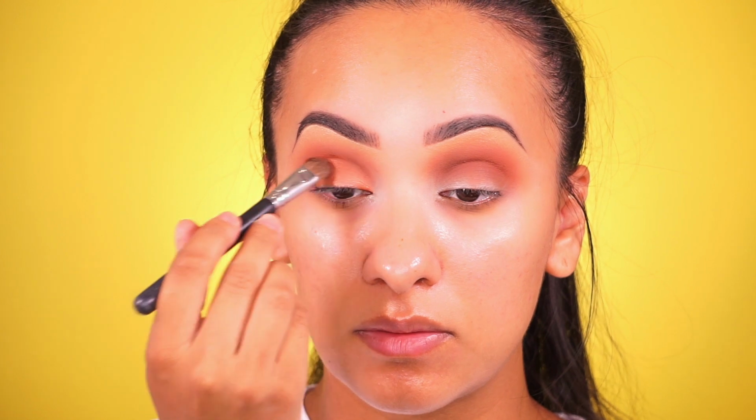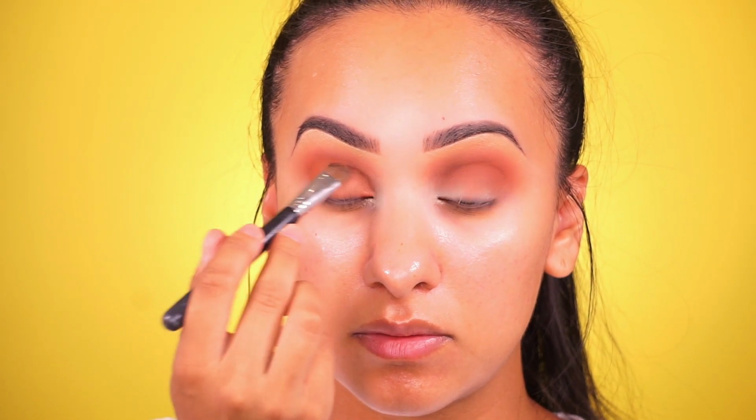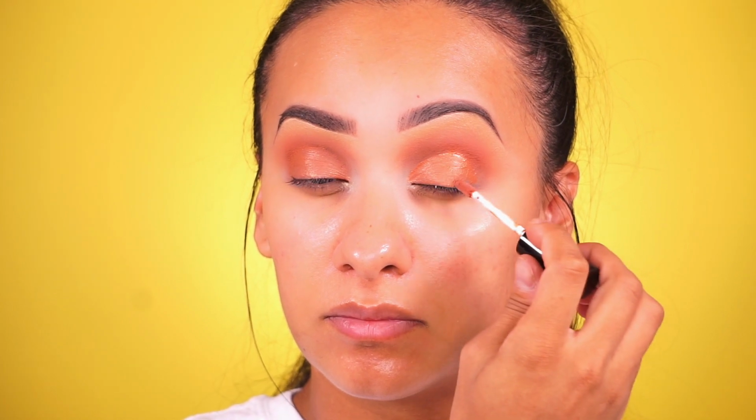Now, one thing I did notice is that when I went to pat it down and kind of evenly spread it out over the eyelid with this brush, I felt like it kind of took away from the color. So I honestly would not recommend doing that with these liquid eyeshadows because they're so pigmented already.